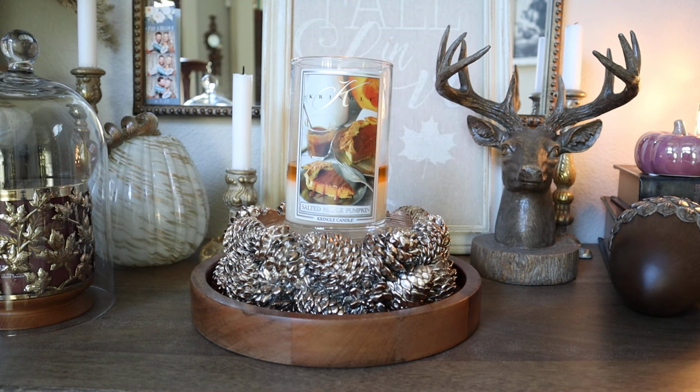I kind of wish that all maple fragrances took this approach versus just making it, I would say, like 80 or 90% maple. I just don't think that a lot of people are interested in that level of sweetness sometimes.